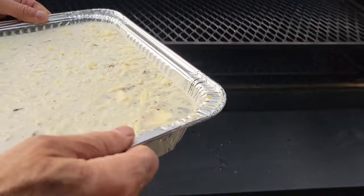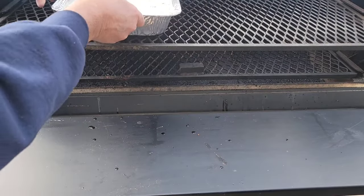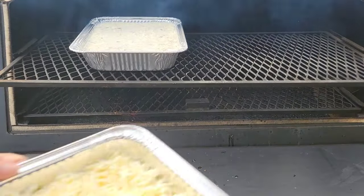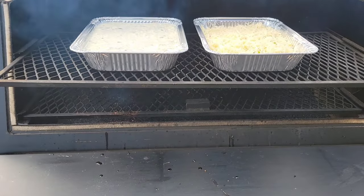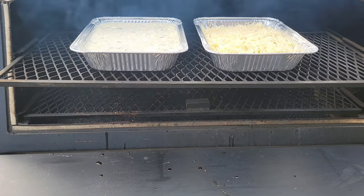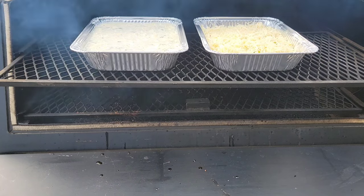Okay, in goes the mac and cheese. Some cheese dip I'm testing out. And they both should take right around 2 hours. So we'll check back, or I'll check back on these in an hour. Mix them up. I'm gonna get these ribs wrapped and back in.